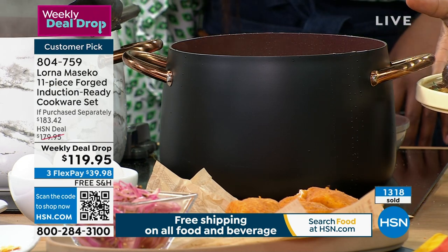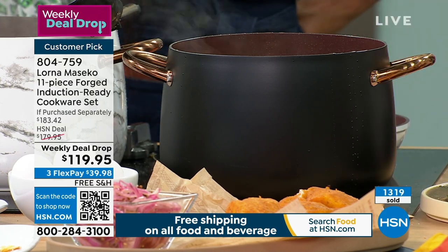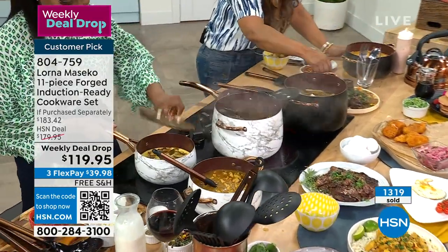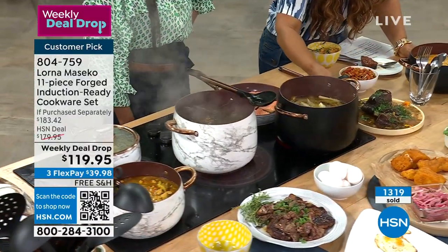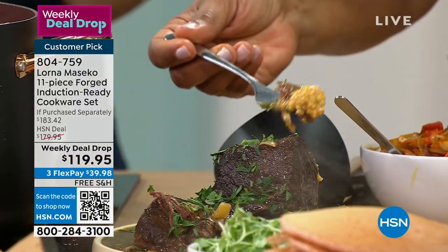That's gorgeous. I know. I love short ribs. Oh, I do, too. I just love comforting food. Can I try a little piece of that? Ma'am, absolutely. I said I was going to feed you, right? You're doing a great job, Chef. Please continue and enjoy. And what's below this short rib? That's a pumpkin creamy polenta. Oh, my gosh. I know. So decadent. And that's all using this cookware line.